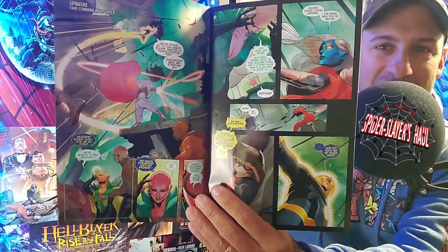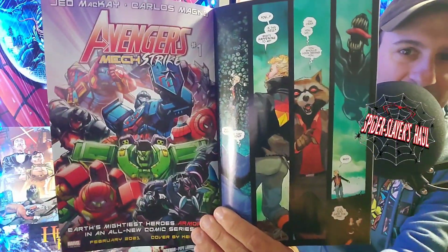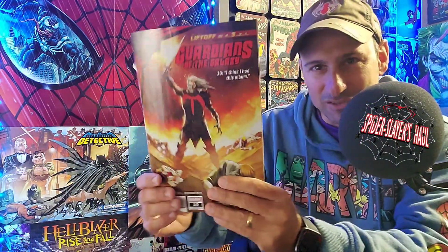I don't know how this all ties in. I have not read a Guardians book in a very long time, so I'm curious to see what they have to offer. Yep, there it is. There's a symbiotic dragon. That's what most of these tie-ins have been about. So Guardians of the Galaxy, issue 10, King in Black tie-in.